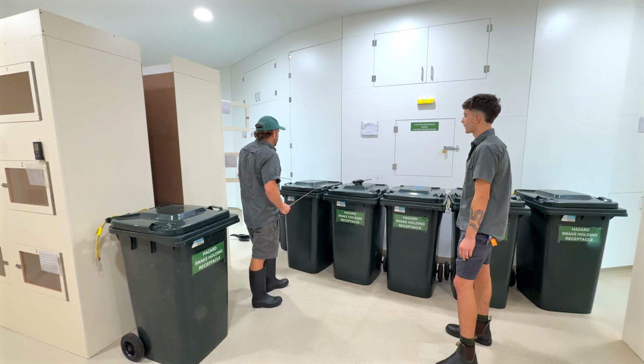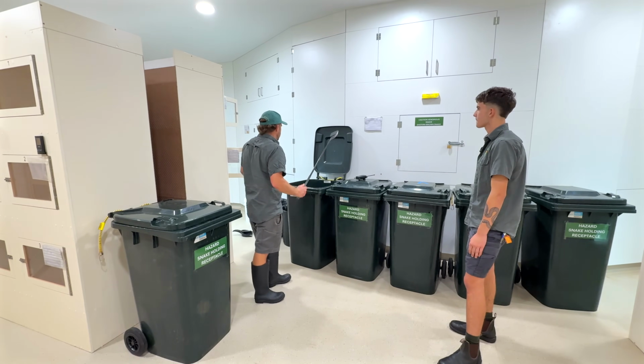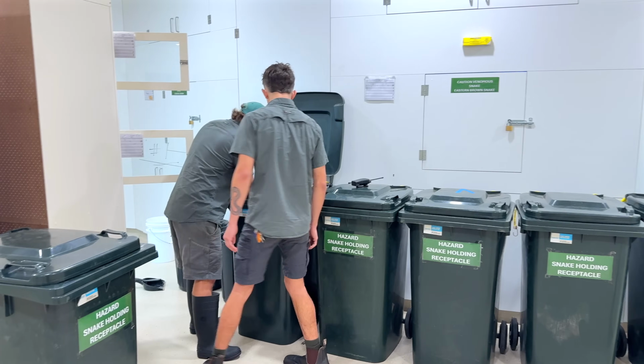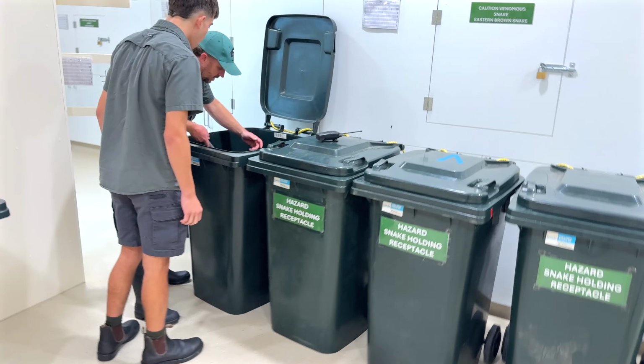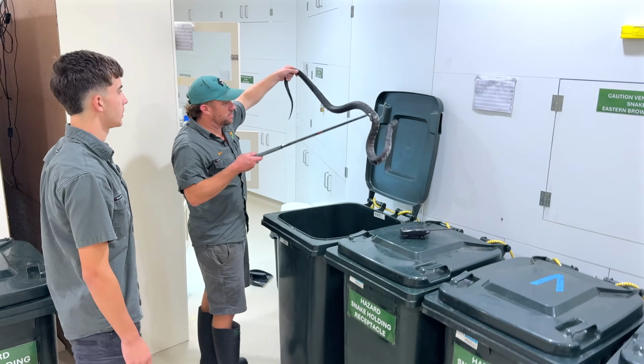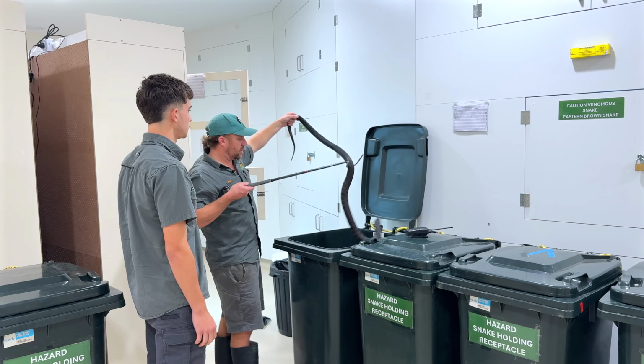Coming out of a bin, all right? So it's straight up like that. And then we pull, so just come here and have a look, Logan. I'll hook him almost mid-body, and as his tail comes up, I grab it and slide him up like so, and I'm putting the hook under him.